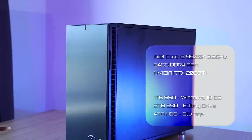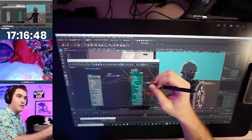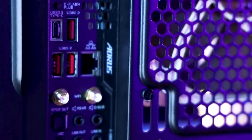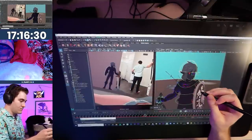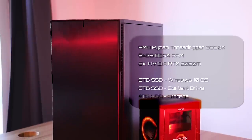Computer number one is the ideal solution for animating and working in Maya's viewport. Currently, this is set as my streaming PC. Every video and audio signal ends up here to broadcast when I'm live. I also do a lot of recording on this computer, but PC number two, oh man. Another creation of Puget Systems.